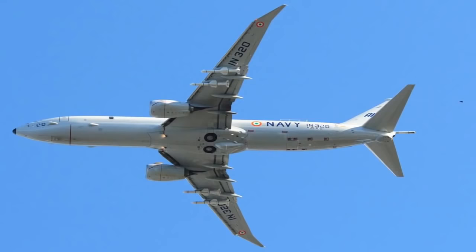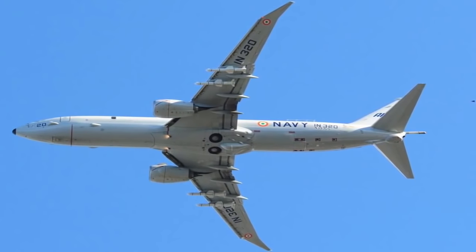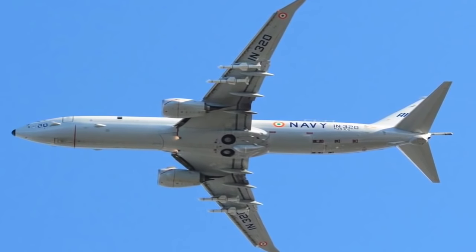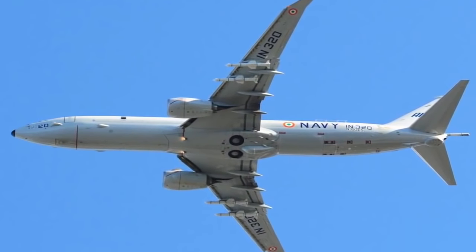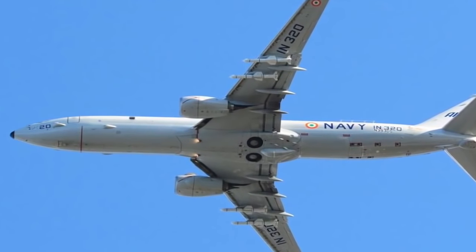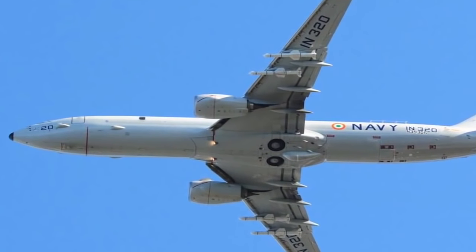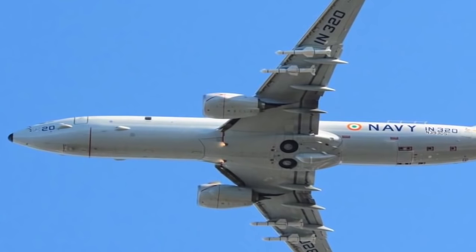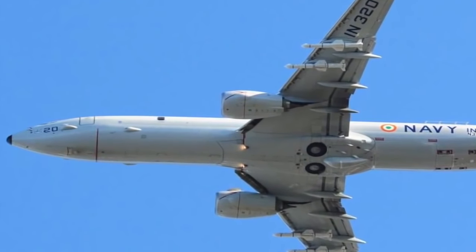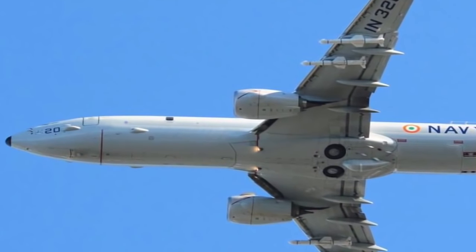It is equipped with the Raytheon APY-10 multi-mission surface search radar, and many other sensors to detect surface and underwater vessels. It carries torpedoes, depth charges, SLAM-ER missiles, Harpoon anti-ship missiles, and other weapons for offensive intervention. Having a combat radius of 2,222 kilometers, it is ideal for patrolling the vast Indian Ocean region, and neutralizing enemy vessels.